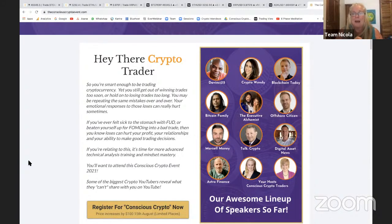Crypto Wendy is talking about moon bagging, altcoin strategies where you jump from coin to coin to coin as it moons. As soon as one moons, you take the profit, and you know what coin you then put it in to keep going, so that you don't get those retracements, or you get very little retracement. She's got some fantastic strategies she's going to share with us. And we've got other speakers in the pipeline that are yet to confirm as well, but this is what we've got at the moment.